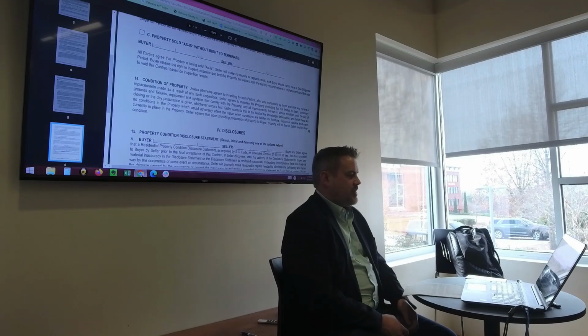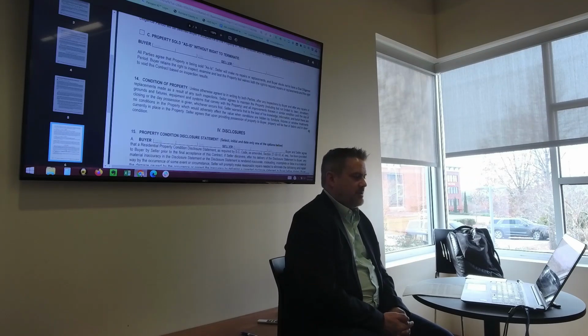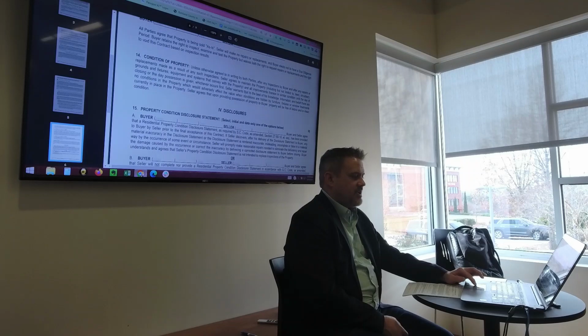All right, so condition of property. So this just again says that the seller has to maintain the property in the condition it was at time of contract, including the lawn and shrubbery and things. They can't just let their grass get to be 12 feet long. You know, all of those things. It also, again, this is the second time the contract mentions it, but the last sentence is added there. It says seller agrees that on providing possession of property to buyer, property will be free of debris and in clean condition. So just wanted to highlight that again. But it also says that they're not putting a carpet over a hole in the floor, not saying anything, etc. But they've got to maintain it.